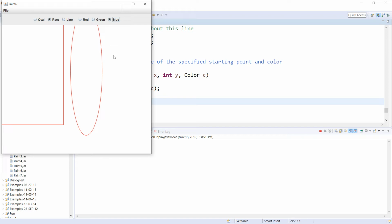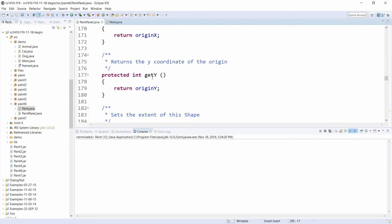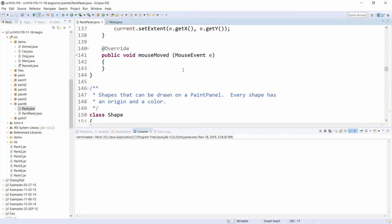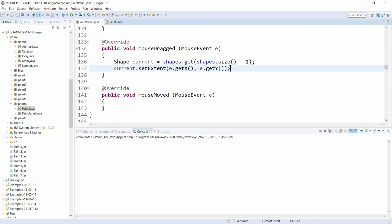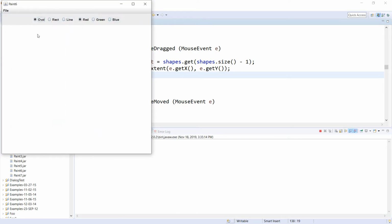Seem to be one behind things. What do we need to do? Do we need to move things over to mouse released? Yeah, we need to tell the panel to repaint itself. So back up here to the mouse drag method. After we have set the extent, we need to say, okay, now repaint so we can see what happened. If we don't call repaint, nothing's displayed until something else causes repaint to occur. Okay, now I'm not confused anymore. Let's do this. Here's an oval. That's working. Here's our rectangle.